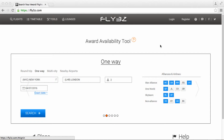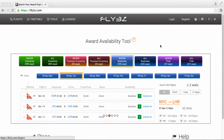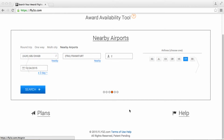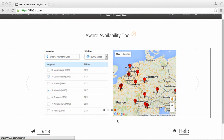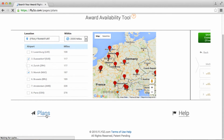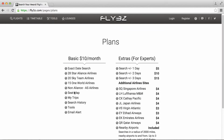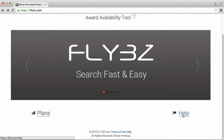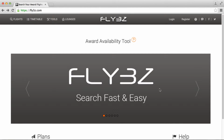For those of you who don't know what this is, it's an award availability tool, or an award searching tool. This is basically what the website looks like. This is their homepage. It gives you a small glance at what they offer. If you click over here, it talks about the plans that they offer. And then if you go back to the home page, there's a help section and so on.